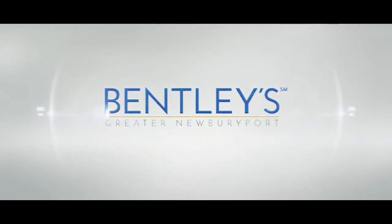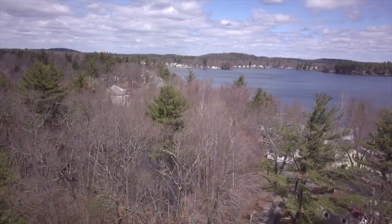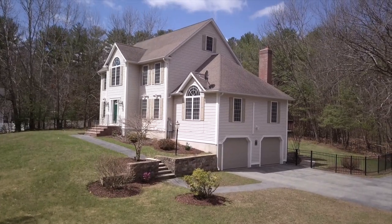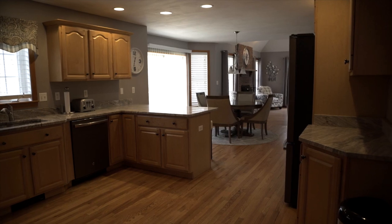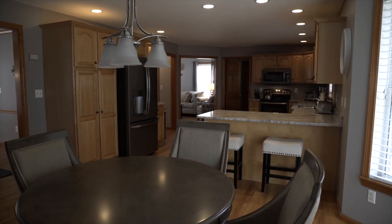I'm here at 18 Lane, 10 Acres Road in Merrimac, Massachusetts. This stylish 2,700 square foot colonial with an attached two-car garage is situated on 2.25 acres, just a stone's throw from Lake Attitash. There is a large eat-in kitchen with granite countertops, stainless appliances, and a breakfast bar.